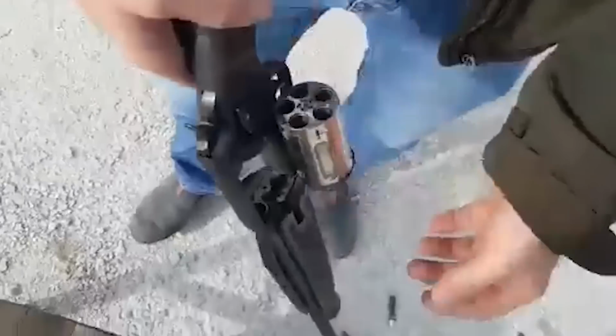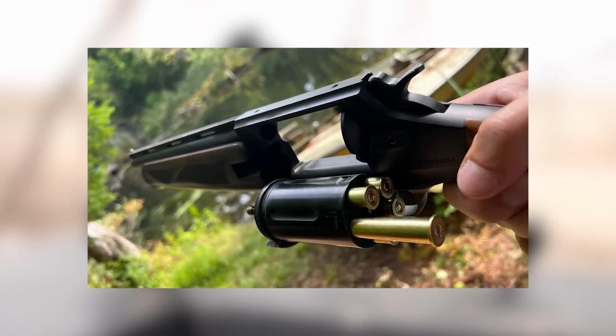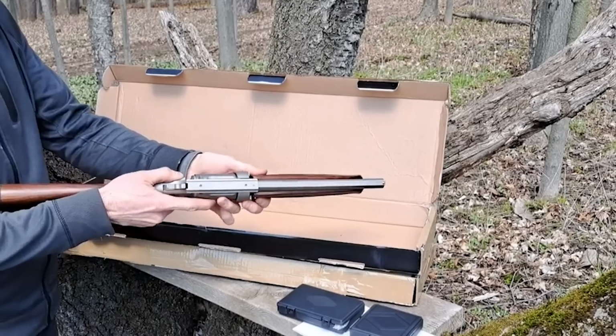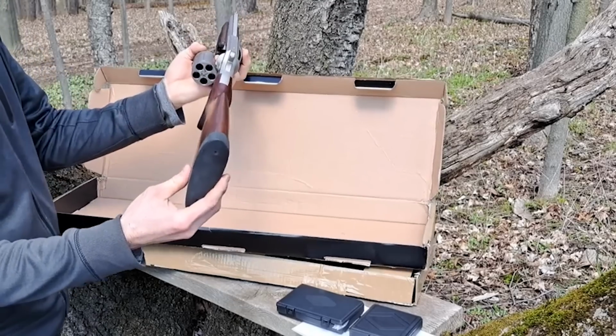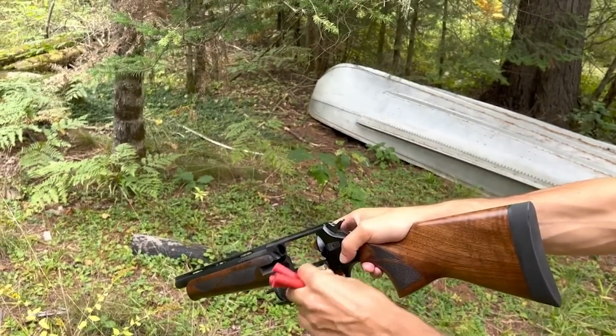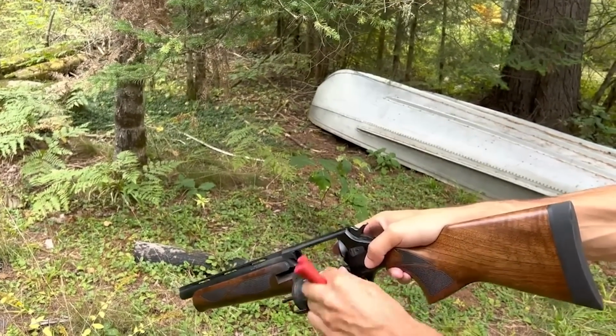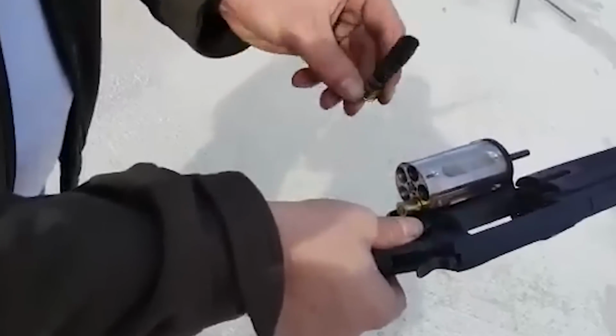The SR410-700 is chambered for 410-bore shotgun shells, a popular choice among shotgun enthusiasts. The 410-bore offers versatility, as it can accommodate different types of ammunition such as birdshot, buckshot, and slugs. This versatility enables users to adapt the firearm to their specific needs, whether it be for hunting, self-defense, or recreational shooting.